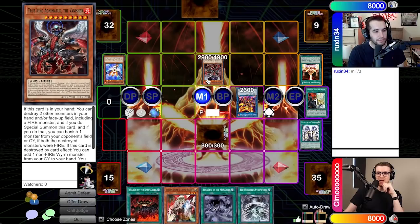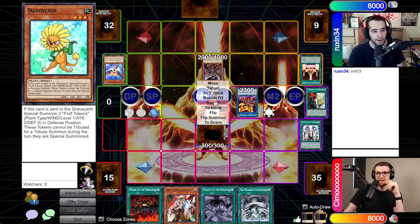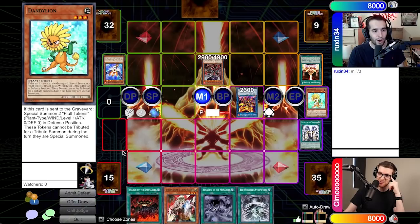Okay. Now you have another part of your effect as well. Right. You get to special summon. You banish a monster from either my field or graveyard. So which would you pick? Both were fire. So I'm going to banish your one face down here. You know, I'm really wishing I didn't shuffle back that back row now that just happened. This is my dandelion that you banished.